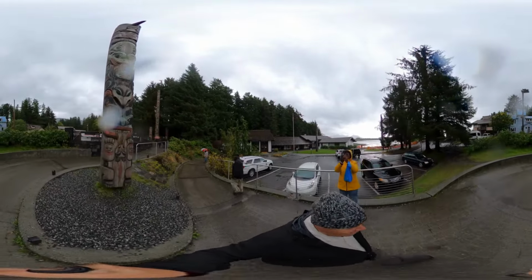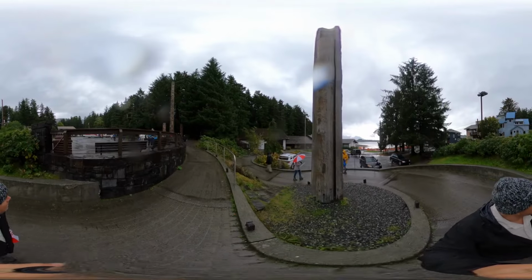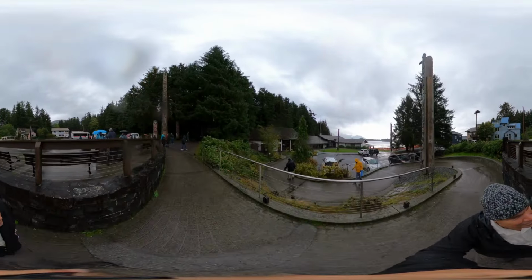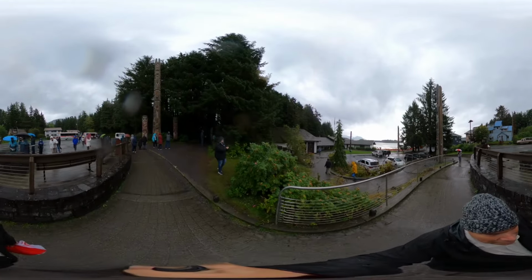How you doing? Another totem, and three more. And a lot of tour buses. We walked over here from town. It's less than a mile, I think. Didn't take us very long. And this is the other trail head.